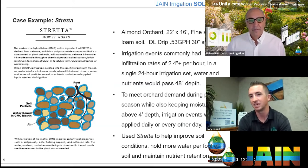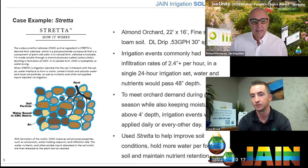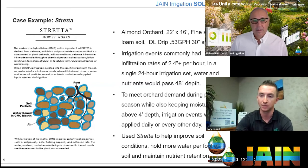And again, it was more efficient, but in order to keep that efficiency, a lot of work had to go into it. So we use Stretta to help improve those soil conditions, hold that water, and then also hold those nutrients that we are applying via fertigation.